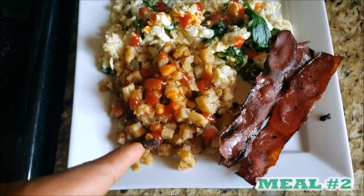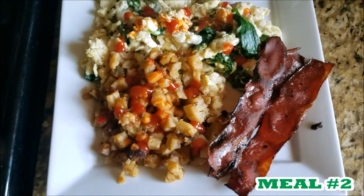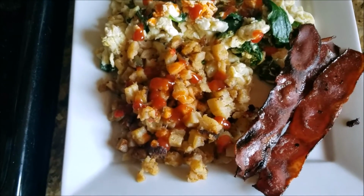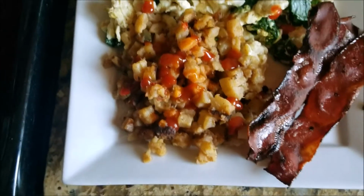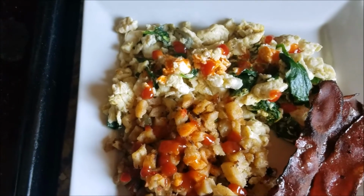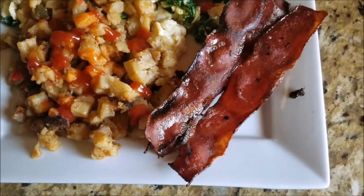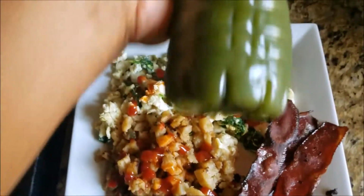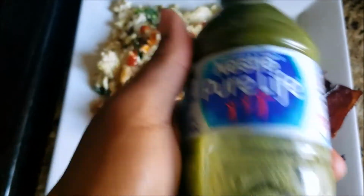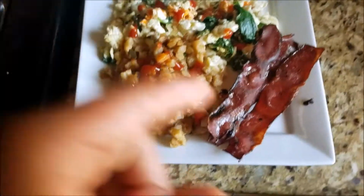This is what I'm having for meal 2. I got some potatoes O'Brien that I cooked with canola oil spray, some pepper, seasoning salt, garlic, and onion powder. I prepped that with my meal prep. So I'm having that, having some spinach and eggs with some fat-free mozzarella and some fat-free sharp cheddar, 3 slices of turkey bacon, and of course my green shake that I just made. This is 1 of 2 that I made. So yeah, there you go. That's my breakfast.